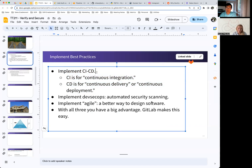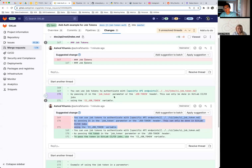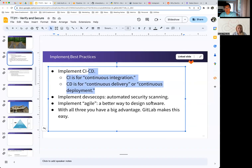CI is our automated software testing. CD is really for more automation of redeploying your applications. What that means is, you changed your code, right? There's still a step for getting this code onto the computers that run your website. So if you accept the merge request, the code is now in GitLab. You still have a second step for getting your code into the computers that run your application. So CD really stands for getting the code into the computers that run your application.